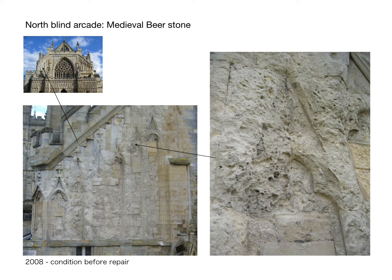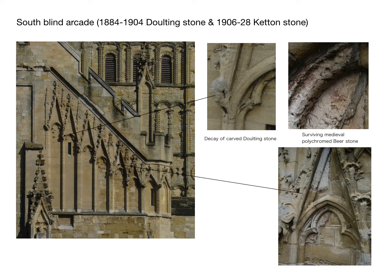Inserting new stones alongside very worn stone can be visually disturbing, and this is one of the few areas of original medieval surviving moulded stonework on the west front. You can see on this image of the northern blind arcade how it has been restored using Doulting and Ketton stone from around the late 19th and early 20th centuries. A few isolated medieval stones, still with traces of medieval polychrome, were also preserved during the Ketton stone replacement campaign.